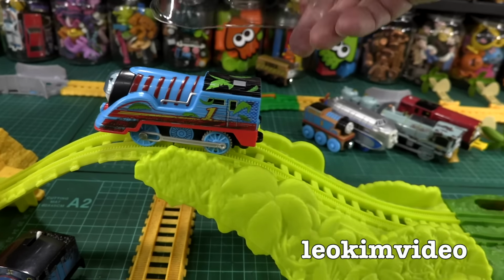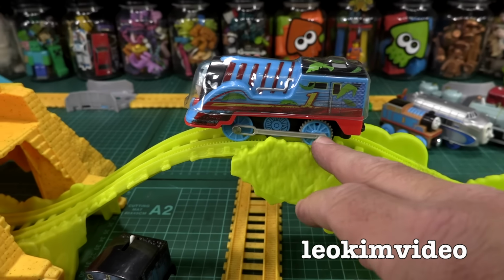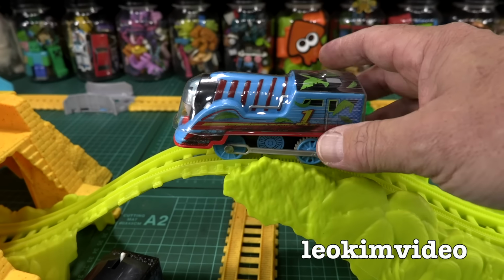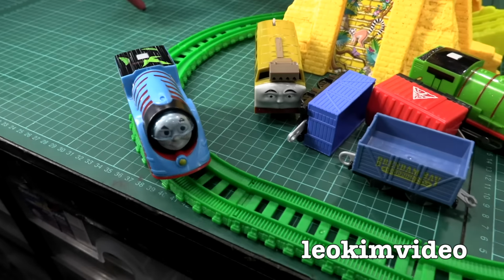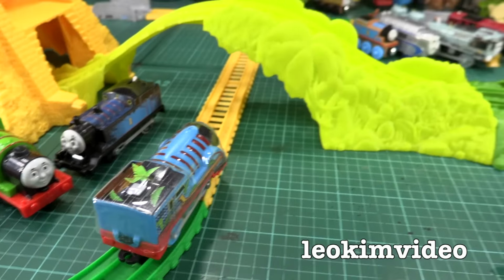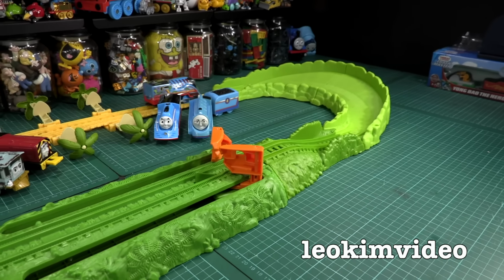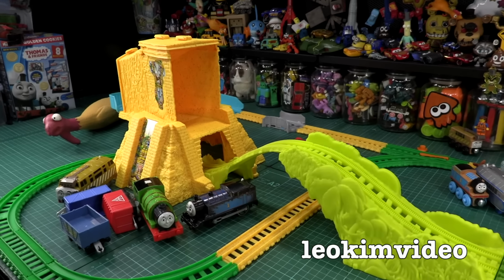I'll get the invisibility cloak, which is only half working because I can still see Thomas's wheels there, but I can't see his top. Actually, I've got to turn Thomas on to get the invisibility cloak on, and now I've got it on, and we'll reset this here. I wonder will it work with the invisibility cloak? Double speeding and yeah.